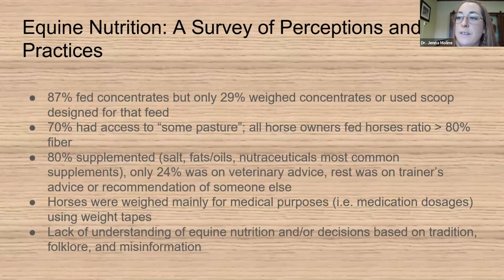What I found interesting, though, is that 87% of these people said that they fed concentrates or grains, supplements. However, only 29% of them actually weighed their concentrates. And so when we talk about some of the nutritional habits of modern equids and modern horse owners, this is one of the things we need to change. When we are measuring things, it's really important that we measure them properly. And we're going to talk a little bit more in detail about what that means.